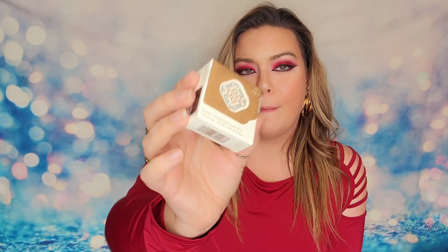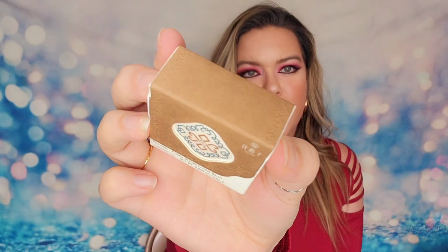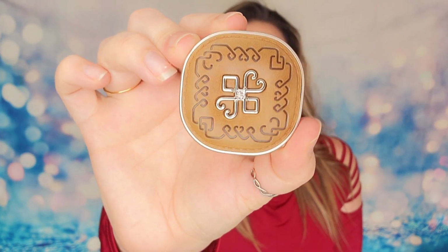Next, we're gonna take a look at their cream blush. Now this one is called the Peony Dream Cream Blush. I believe they're gonna have different shades, but this is the one that's included in this kit. And again, you've got that same packaging design. Here's what this one will look like.